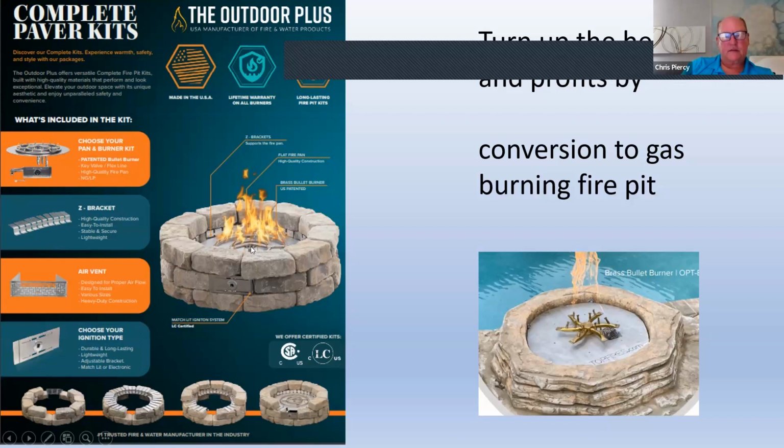So if you see this particular picture here over on the top left, there's another one on the bottom right, but the kit will consist of this stainless steel disc or plate that sits down inside the fire pit. You notice that it also includes these brackets. So the brackets go between the second and third course in this particular example, kind of creating an L or a bracket for this plate to sit on. And then the media would be sitting on top of this plate, and the burner is in the center, so the fire comes up through the top.